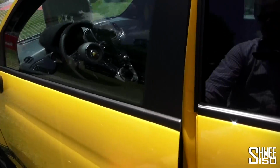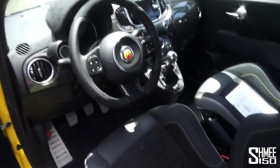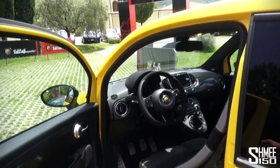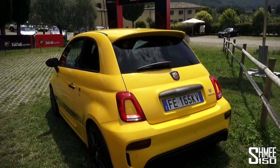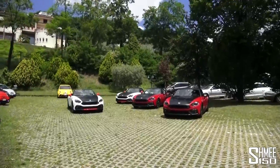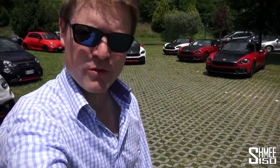Are the cars open? They are, so we can have a look inside. Ooh, the carbon trim's very nice. Bucket seat's awesome as well. That's a nice little spec. That is a very, very cool Fiat 500. It's not at all, is it? The 595 Competizione. So farewell Abarths. Let's head back to the Fiat 124 Spider.